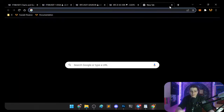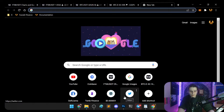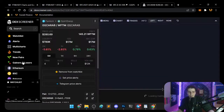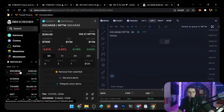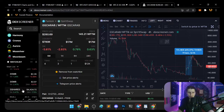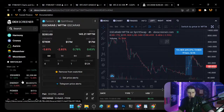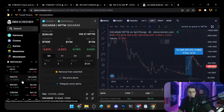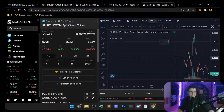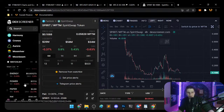Oh, let's take a look at the altcoins here quick. Over on charts. What am I? I'm blanking out. DexScreener.com. Let's see what's doing best on Fantom here. SCARAB doing good overnight. 3 ohm, 3 shares, 2 ohm, 2 shares doing good overnight, which I'm very happy about. Pill's doing great overnight. Did Spirit make much of a comeback? Because this crashed hard. Boo didn't crash nearly as hard.